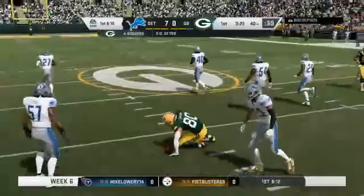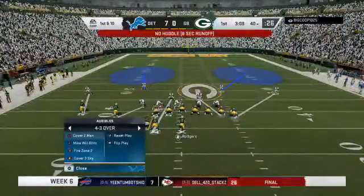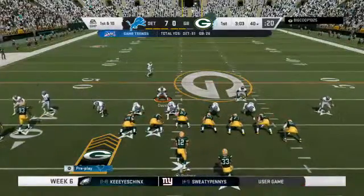Now they're ready to go. They've kind of got a look at them, got a sense. Let's see if they open things up a little bit. Let's see what the defense does here, too, after a good stop. First and 10 at the 40-yard line.